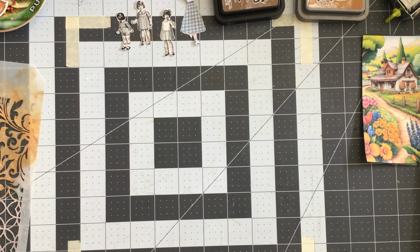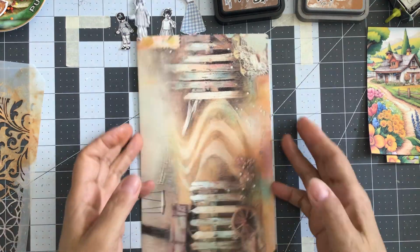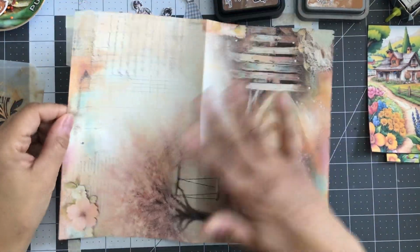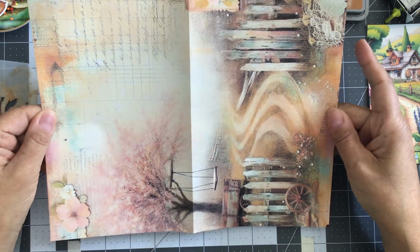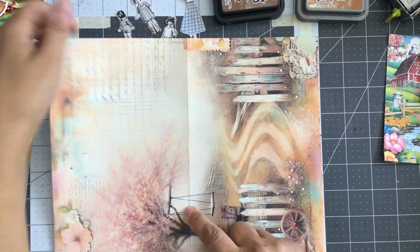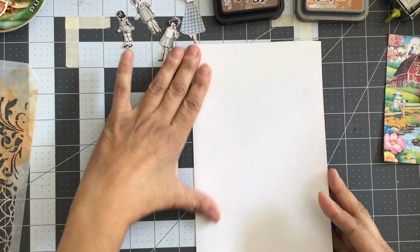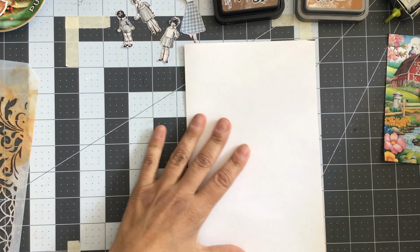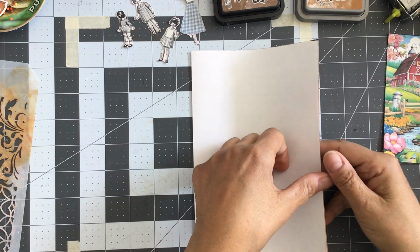All right, so with that, here we go. I just grabbed a random piece of paper, 8.5 by 11 digital. And it doesn't really matter what's on the image because we're going to cover that up anyway for the most part. I just grabbed one that had something I probably wouldn't use too much. And I think I'm going to put that on the inside. I'm going to turn it this way, I think.